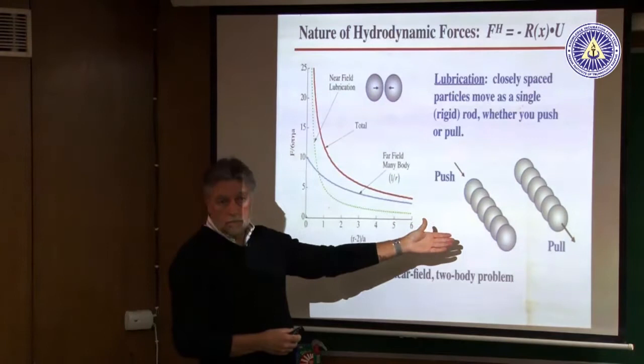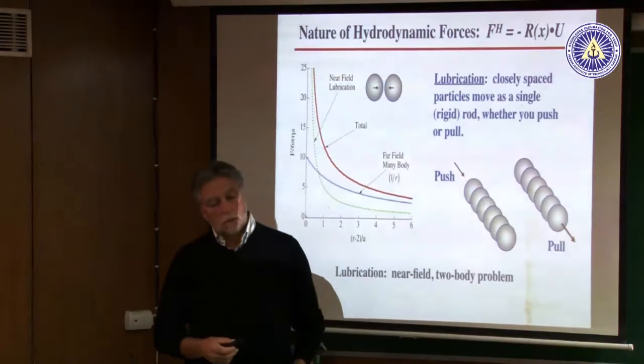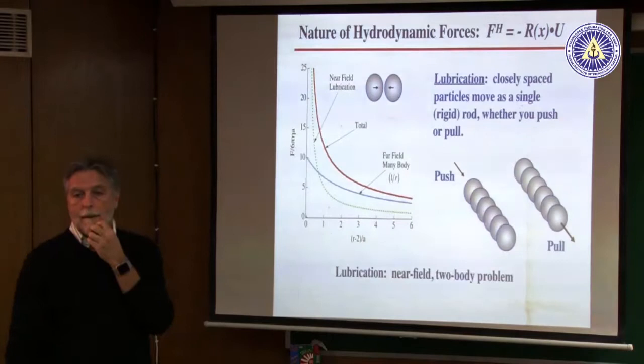As a matter of fact, if you push on this thing here, even though you push only one particle or pull only one particle, the motion is identical to a rigid rod, because it would rather just translate as a rod than pull apart. Yes.